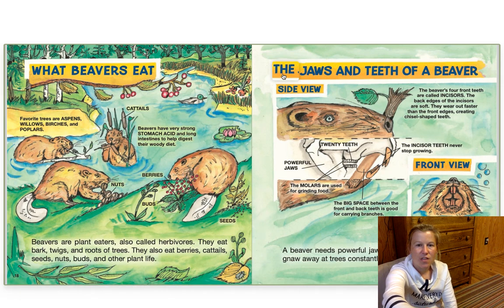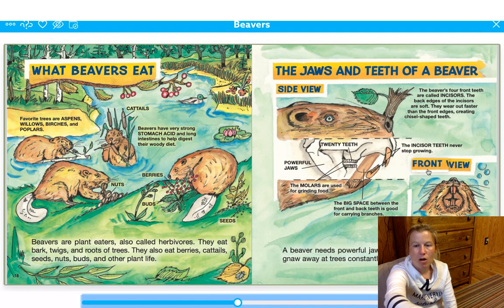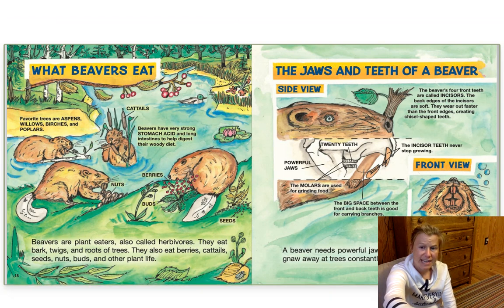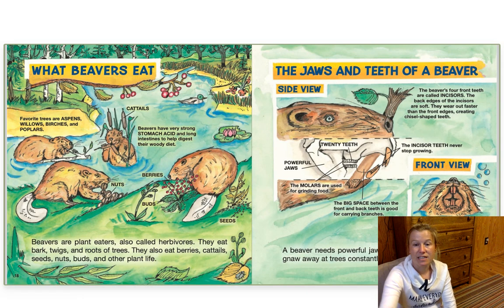This heading says the jaws and teeth of a beaver. A beaver needs powerful jaws and sharp front teeth to gnaw away at trees constantly. Oh, this is some awesome information over here. If you look closely at our illustration that is giving us a real life representation of when a beaver is underwater, mouth flaps behind the four front teeth close to keep out water. Amazing. That is so cool.